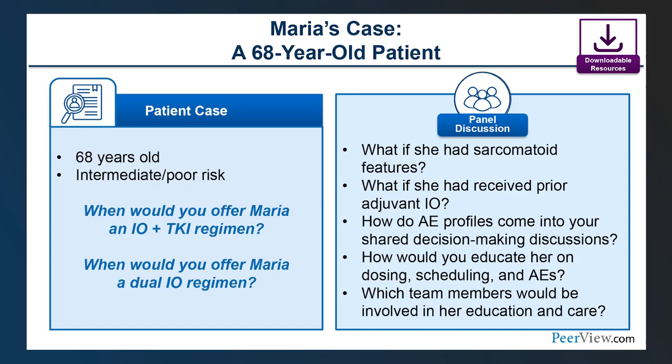As we always like to do during the session, we're not going to go with standard cases. We're going to try to throw out what I like to call some zingers, some tough scenarios that we all run into in the clinics and probably need a little bit of help managing. So I just put a very brief case detail over here. 68-year-old patient, didn't specify gender here, intermediate and poor risk disease. I guess it's a female based on the prompts on the right there.